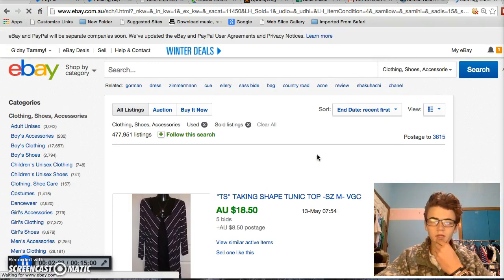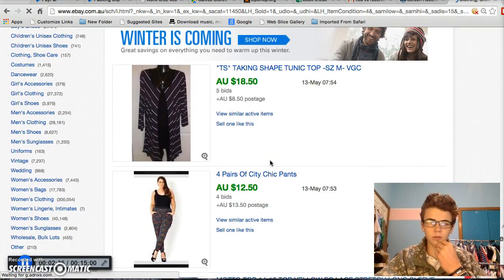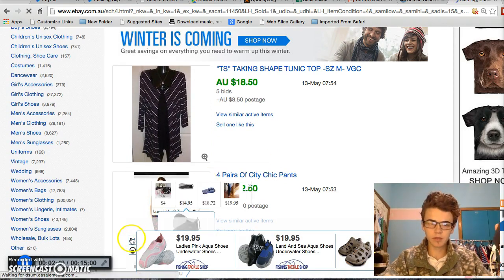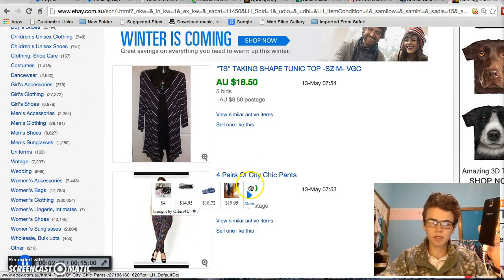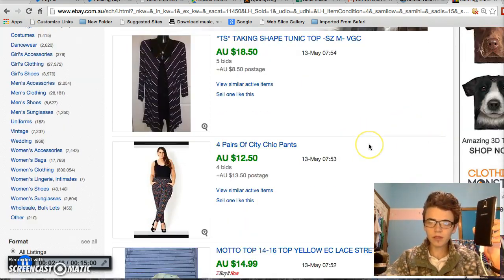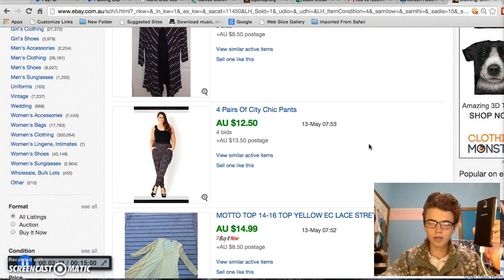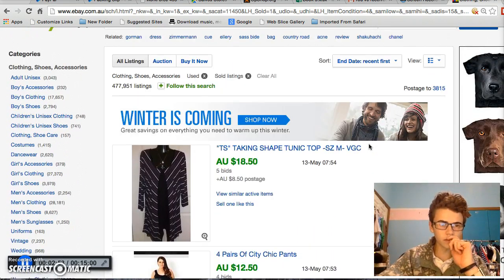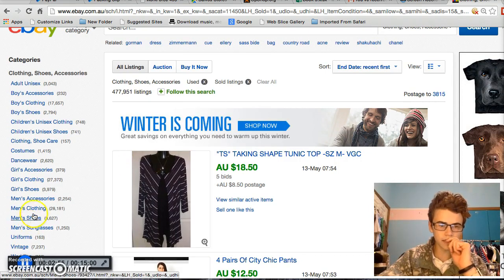Because I normally do this researching just on my phone, because it's much easier to do it on the phone. But these ads are going to keep coming up. But yeah, it's in women's clothing as well, so we'll categorize it down to men's clothing.